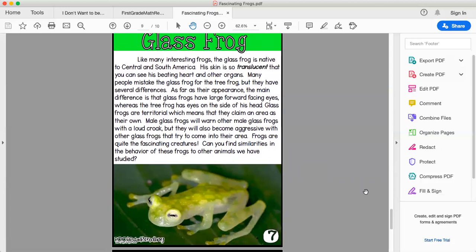Glass frog. Like many interesting frogs, the glass frog is native to Central and South America. Its skin is translucent. That means you can see its beating heart and other organs. Many people mistake the glass frog for the tree frog, but they have several differences. As far as their appearance, the main difference is that glass frogs have large forward-facing eyes, where the tree frog has eyes on the side of its head.